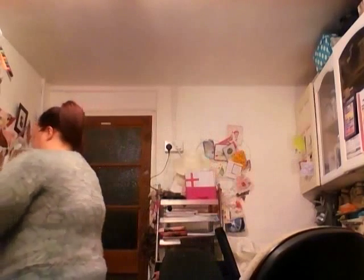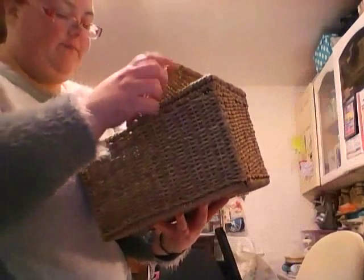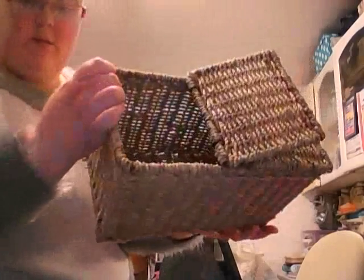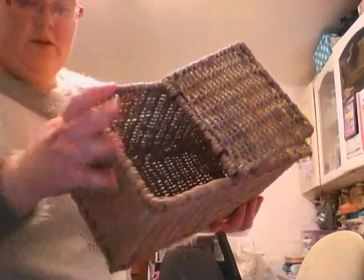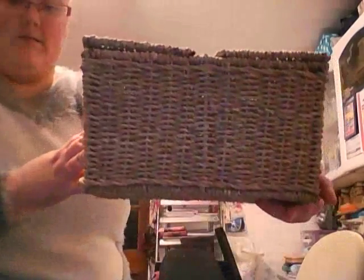What else? Oh yes, I brought these as well. I brought this because I want to put all my stitch stuff in it, and it's everywhere, all my stitch stuff. I got that for $1.99 from a charity shop. That's so sweet, isn't it? That's so cute.